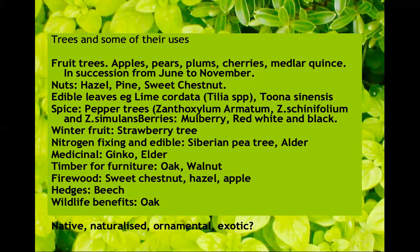So I put together this little list for this slideshow, thinking actually there's trees for all different reasons, and I just thought this would be quite nice as we're talking about trees. So fruit trees, we've got a whole range, probably everyone knows. I should have added mulberry. Apparently white mulberry has one of the most nutritious leaves of all food, so that's nice to know. But yeah, we know about fruits.